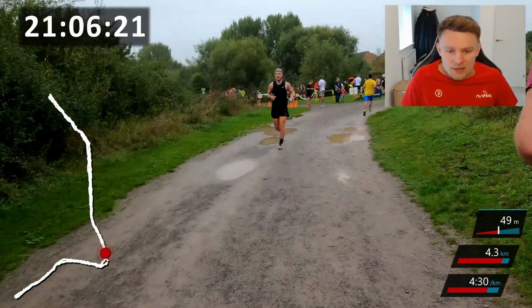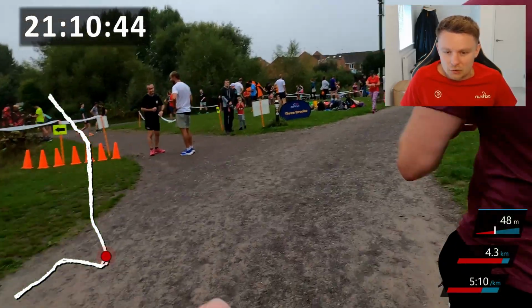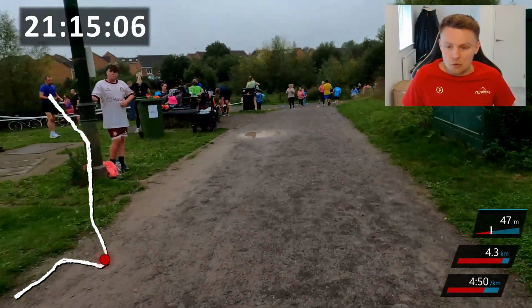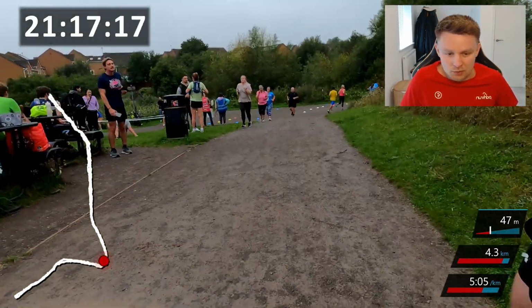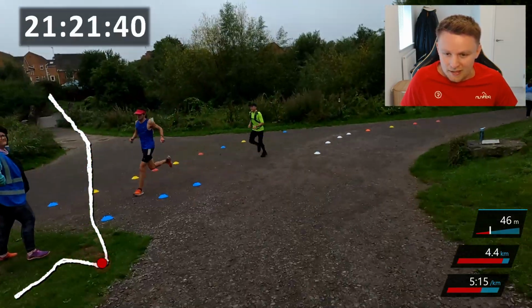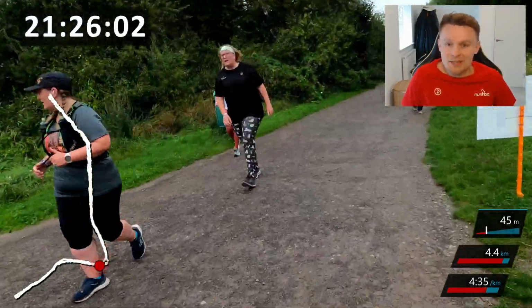And there we go, so that is the long leg complete. We don't have to go back to that section at all. We've got some people finishing there on that left hand side as well, and now we've just got the Stoke Brook stretch to go. So we're going to come back down this hill, head our way to the U-turn. You can see some people finishing there on the left, and then head our way back to the finish line and see what our time is.